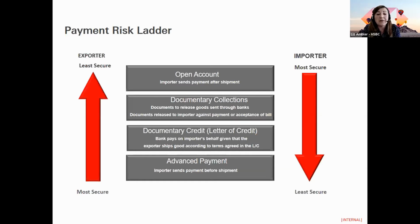So essentially, if the exporter complies with all terms on the letter of credit, the exporter's bank must make payment regardless of whether the importer has the funds to make that payment. So for that reason, the importer needs to have a credit facility with their bank. There is a higher cost attached, but it's a more secure way of transacting.